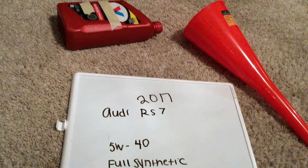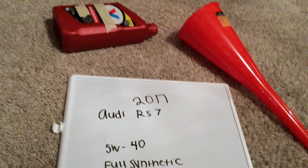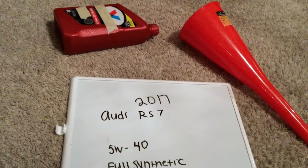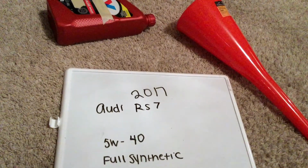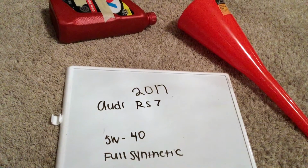Some reasons why you'd want to change your oil would be because basically if you have a lot of miles on your car, you're driving a lot in different types of weather, you really want to make sure that you're keeping on top of it so that you can keep your car in tip-top shape. So 3 months is what's recommended sometimes, but just be sure to check your car's user manual for the frequency of changing your oil.